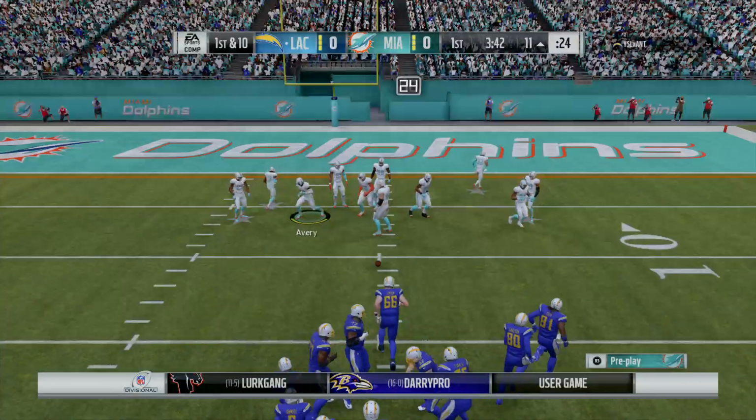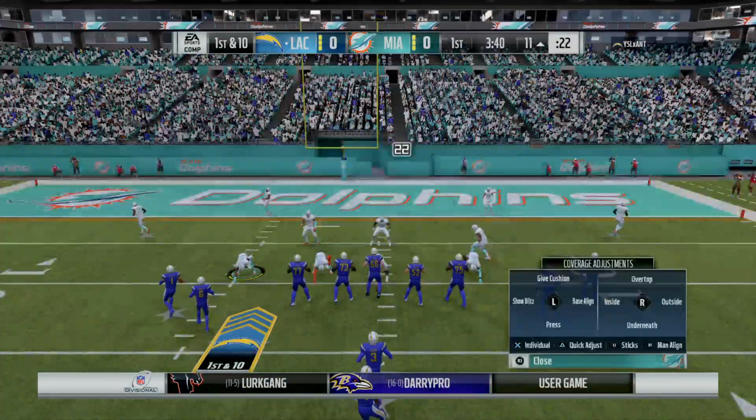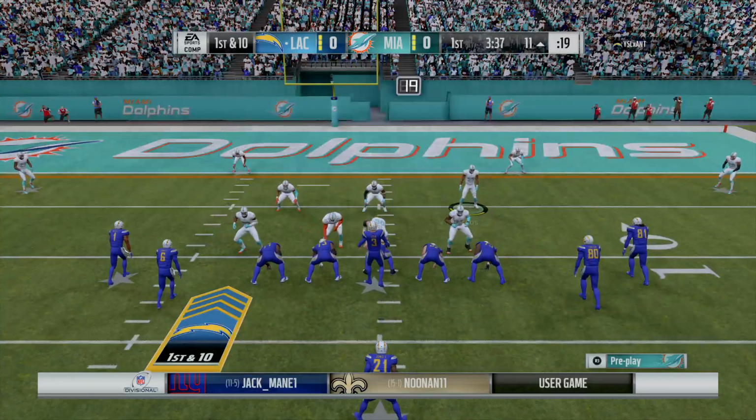Fundamental breakdown by the defense. You've got to be able to make plays on the edge. After the run by Jones, here's 1st and 10.